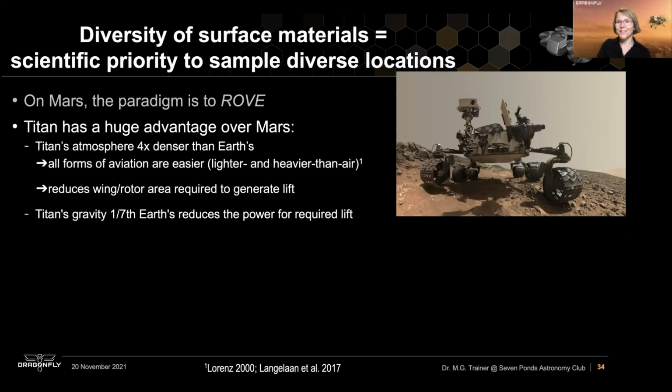But Titan actually has a big advantage over Mars in terms of long-term travel. And I hinted at it in the beginning. Titan's atmosphere is 4 times denser than Earth's. Its surface pressure is about 1.5 times, but when you factor in how cold it is, the temperature actually makes it even denser. And so when you have a very dense atmosphere, all forms of aviation are easier, whether they're lighter than air, like helium balloons, or heavier than air, like a rotorcraft, because you don't need as much rotor area to push against the air to give yourself lift.